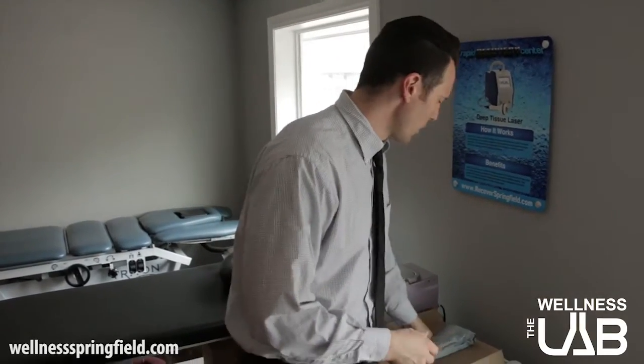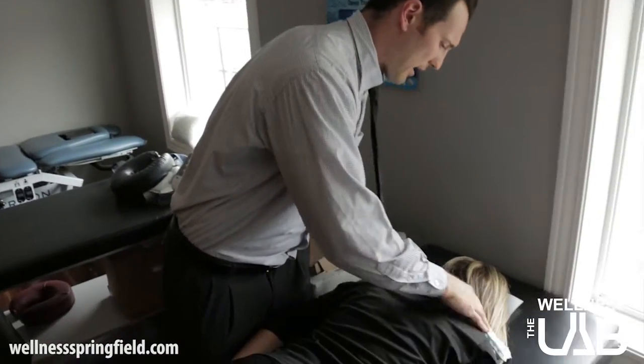Put the ice pack on, and then once the treatment starts, it's going to oscillate and move back and forth between those pads. One will pull at you, one will pull, moving around, helping to decrease the muscle tension that we're experiencing through the neck and the upper back to help alleviate some of those symptoms.